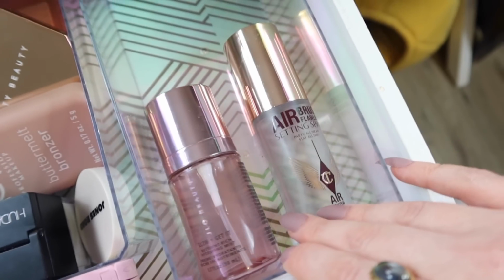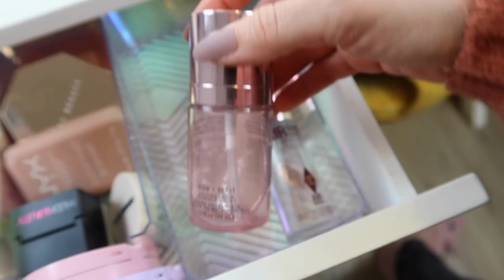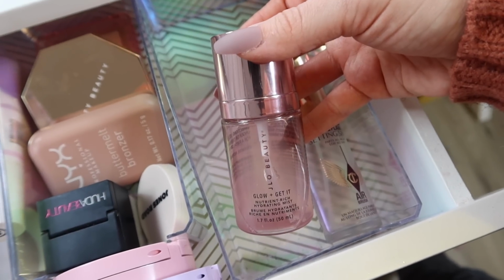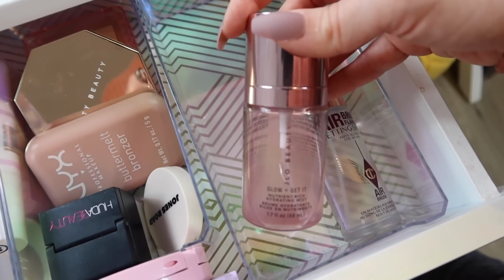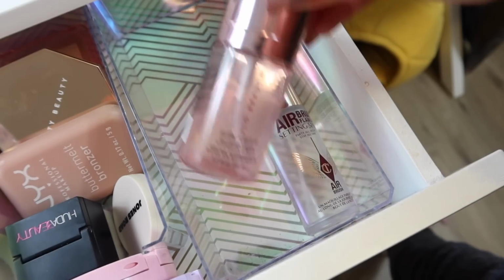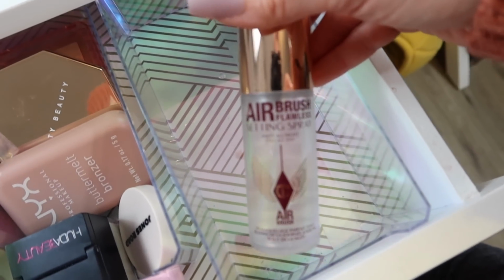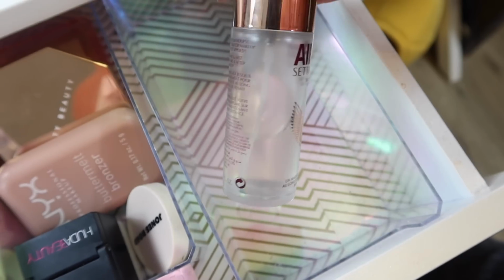And here I have my setting sprays. This is the JLo Glow and Get It Hydrating Mist. I actually think I'm going to move this to my bathroom because it's running low and I feel like I would rather use this as more of a skincare step than a makeup step. I don't love the way it looks on top of makeup, so I would instead use it as a hydrating toner under my moisturizer. I think I'm going to do that actually, so I'm going to move this out of here. So that leaves this one lonely setting spray, but this is my absolute favorite, the Charlotte Tilbury Airbrush Flawless Setting Spray. I've already used so much of this and it's just the best.